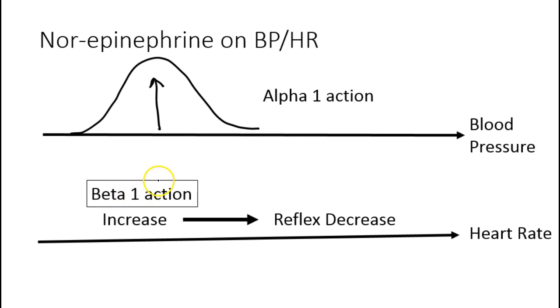So you would see net increase in the blood pressure. Nor-epinephrine also has beta-1 action. Because of this beta-1 action, it would initially cause increase in the heart rate. But eventually, because of the alpha-1 action, increase in the blood pressure, it would stimulate the baroreceptors and it would cause reflex decrease in the heart rate, or it would cause reflex bradycardia. So the net effect of norepinephrine on blood pressure and heart rate is it would increase the blood pressure and it would cause reflex bradycardia.